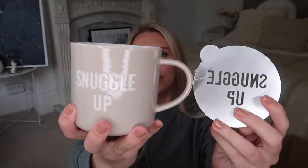I did pick up this mug for myself. It is £10. It's called the Snuggle Up Mug with Stencils. So it's in this stone kind of color. It's got the little snuggle up stencil which you can pop on top. This is like the perfect size for a nice cozy hot chocolate with loads of squirty cream. I feel like the key to a good hot chocolate is a wide rim, because then you can get loads of cream on. Again, a good little gift idea for Christmas. You could maybe put some cozy socks with it as well, and a nice affordable budget as well.